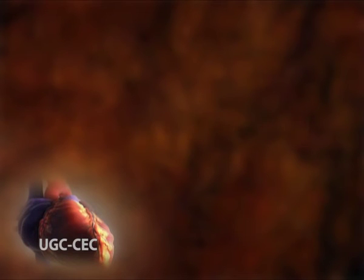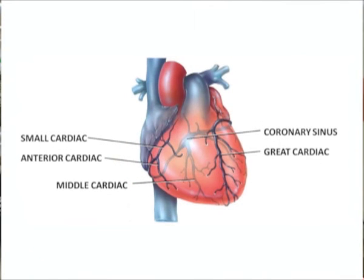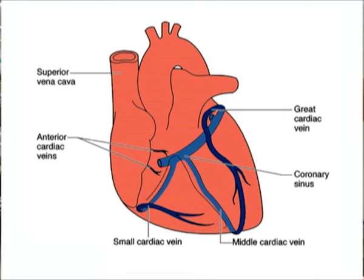Coronary circulation. The coronary circulation supplies oxygen and nutrients to cardiomyocytes by coronary arteries, and the coronary veins remove the deoxygenated blood and metabolic waste from it. There is a left and a right coronary artery supplying the left and the right hearts respectively. The great cardiac vein receives the major branches of the posterior, middle and small cardiac veins and drains into the coronary sinus, a large vein that empties into the right atrium. The anterior cardiac veins drain the front of the right ventricle and drain directly into the right atrium.